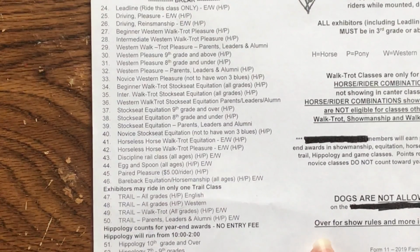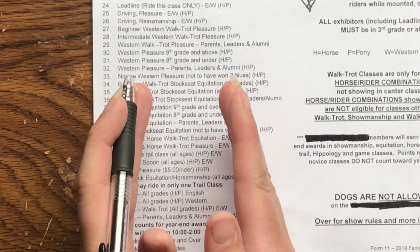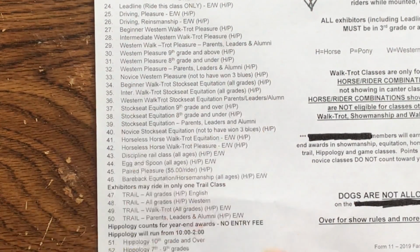Paired pleasure is where you have a partner, and it's just like a pleasure class where they'll ask you to walk, trot, canter, both directions, possibly even backing. And you want the horses as lined up as possible and to be as evenly matched as possible and keep their position on the rail next to each other, where one's on the rail and then one's on the inside of the rail so that they're riding next to each other.